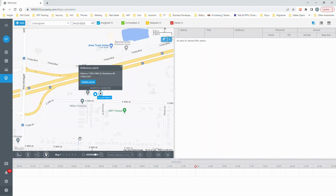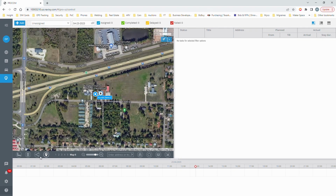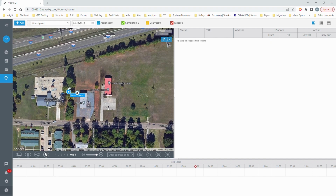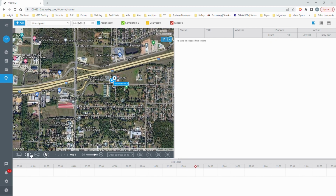This is the handy dandy one spot does it all screen. So we can come in here and we can measure areas or distances. So let's say we needed to give a quote on mowing a field, maybe, or a large yard. We could pop into a satellite view, zoom in on it, and we can measure that area. But we're not really going to do that today, but we could.